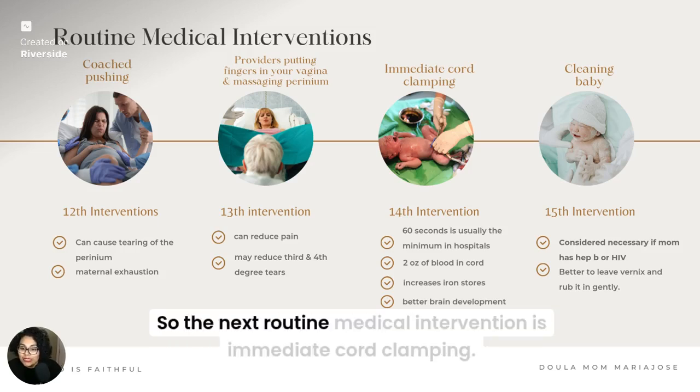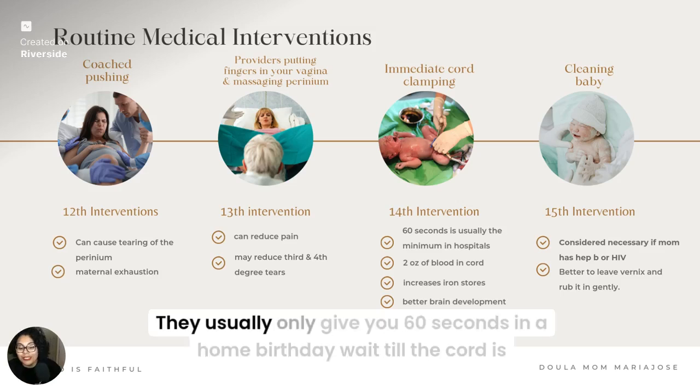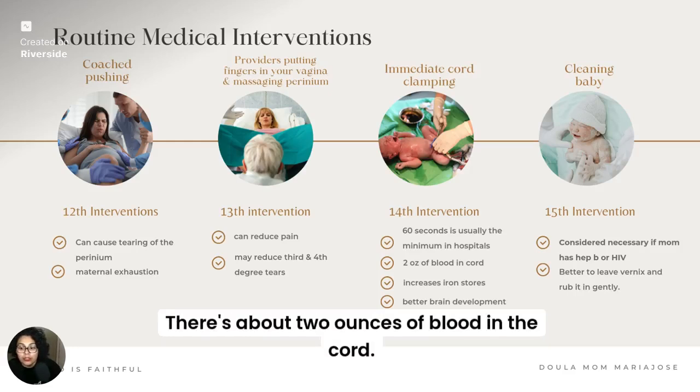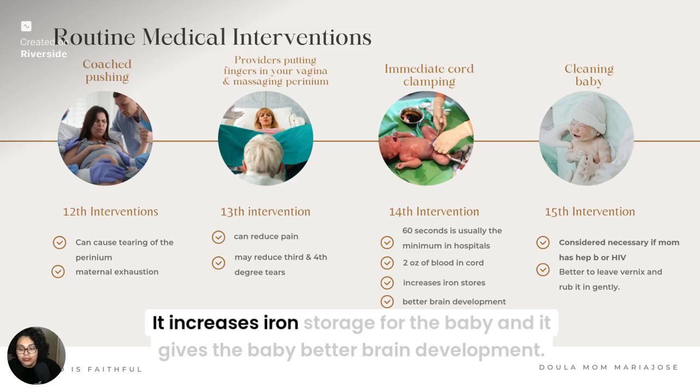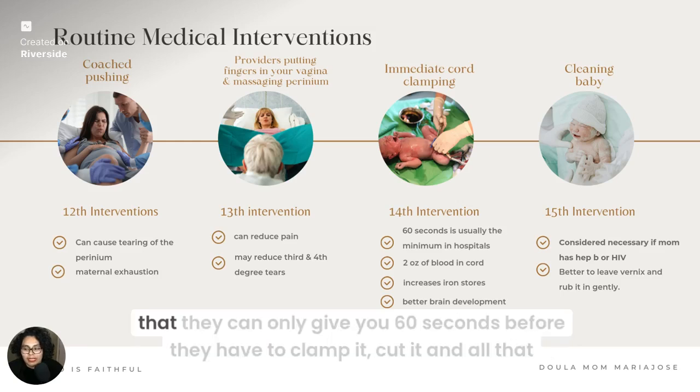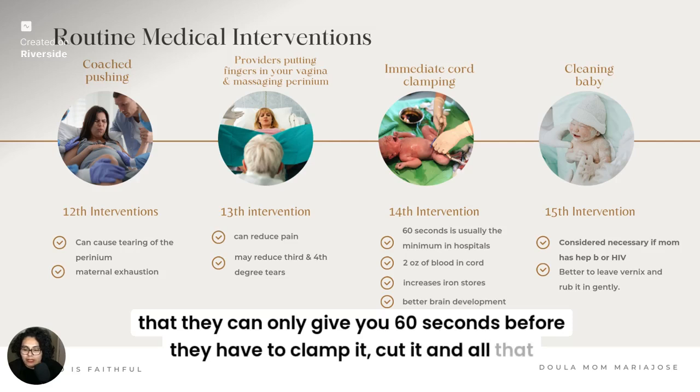So the next routine medical intervention is immediate cord clamping. They usually only give you 60 seconds. In a home birth, they wait till the cord is completely white and not pulsating. There's about 2 ounces of blood in the cord. It increases iron storage for the baby and gives the baby better brain development. So this is something you need to discuss with your provider, because most of them will say they can only give you 60 seconds before they have to clamp it, cut it, and all that stuff.